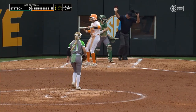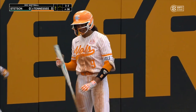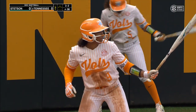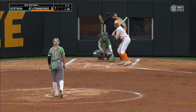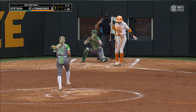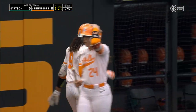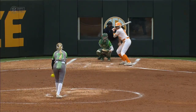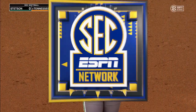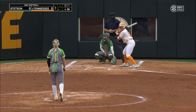Payoff pitch. Waits back and fouls it off. Hobbs doing a nice job out there. She's definitely keeping the Lady Vols guessing on what's coming at them. Strike three looking. Hobbs fans the All-American. Hobbs freezes her. It doesn't look like Molloy was expecting that pitch to be in the zone. First strikeout of the afternoon for Lauren Hobbs.